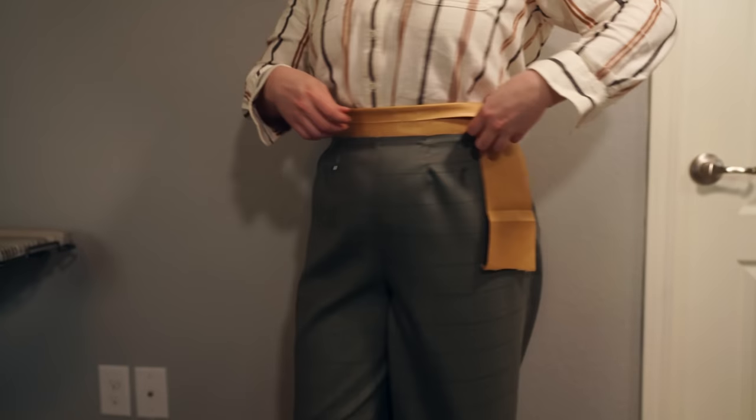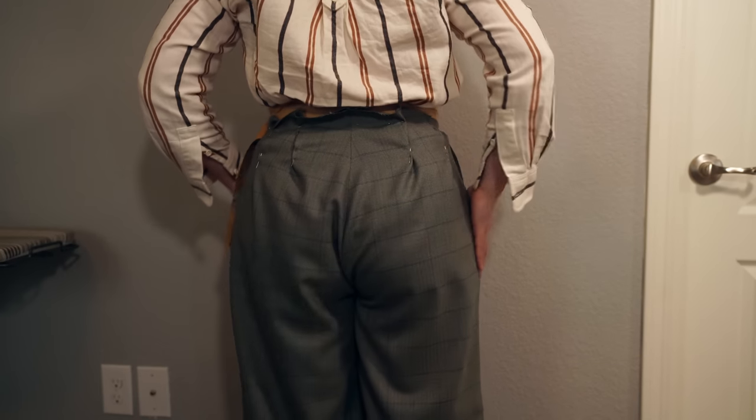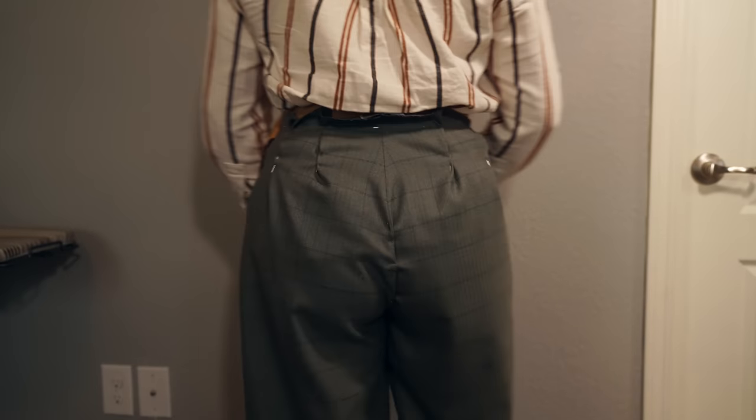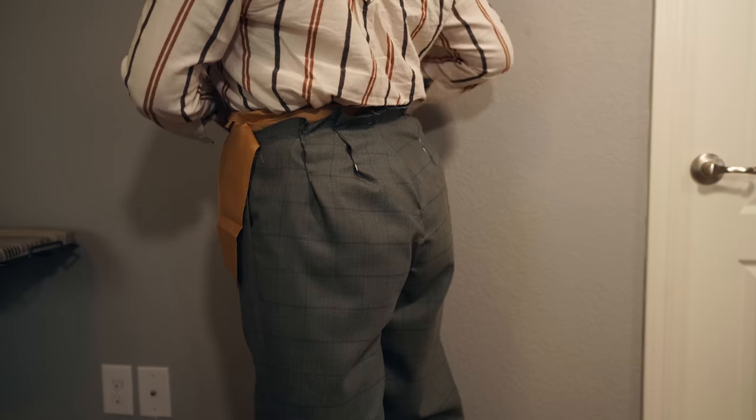The first thing I did was raise it up, so it's pinned up about an inch higher on the waistband. Already, big difference. However, it's still not enough. So I pinned in about half an inch at the center back seam, a little bit better, but still more than enough room in the back.